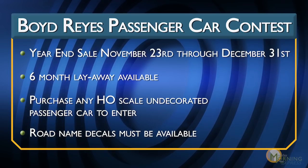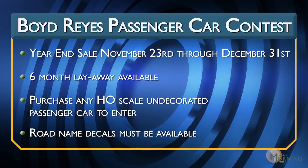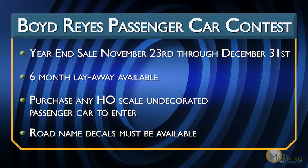And this is the time frame we were talking about: the duration of the sale. For the duration of our year-end sale. Right, which would start the day after Thanksgiving. Yes.